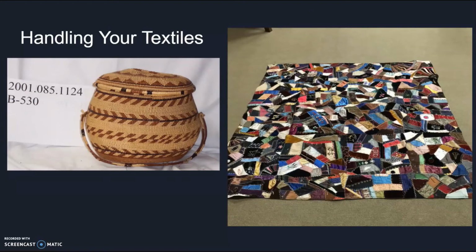And then, of course, there's handling your textile, which is going to be happening all throughout this process of when you're taking photos of it, when you're documenting the structure and the layout of the item. But when you're handling them, there's some very important things to keep in mind. So of course you want to wash and dry your hands. You want to remove any jewelry that might snag on whatever item you're dealing with.